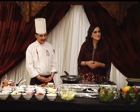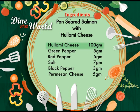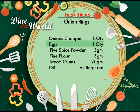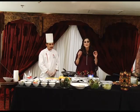The ingredients of this recipe are fish 200 grams, salt 3 grams, black pepper crushed 3 grams, olive oil 15 milliliters, lemon pepper 5 grams, lime juice 10 milliliters, halloumi cheese 100 grams, green bell pepper 5 grams, red bell pepper 5 grams, salt 7 grams, black pepper 3 grams, and Parmesan cheese 5 grams. The ingredients for the crispy onion rings are onion chopped 1, egg 1, 5 spice powder 3 grams, fine flour 5 grams, breadcrumbs 20 grams, and oil as required. So these were the ingredients of pan-seared salmon with halloumi cheese and crispy onion rings.